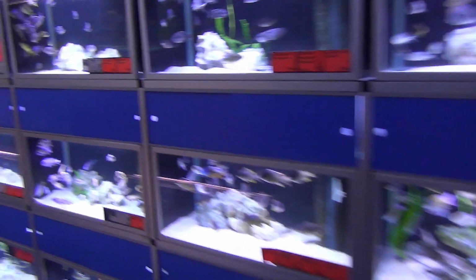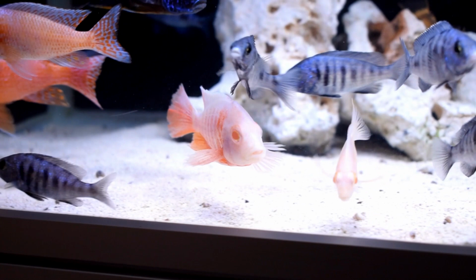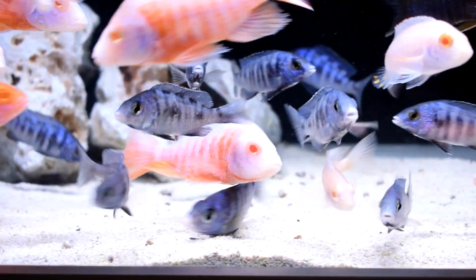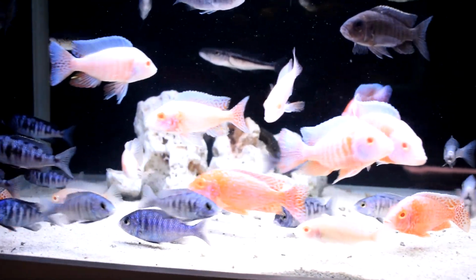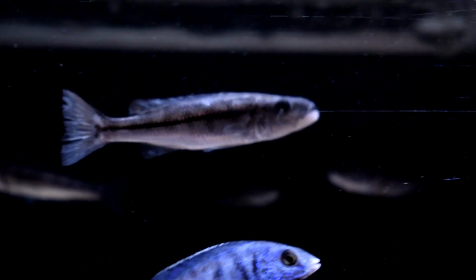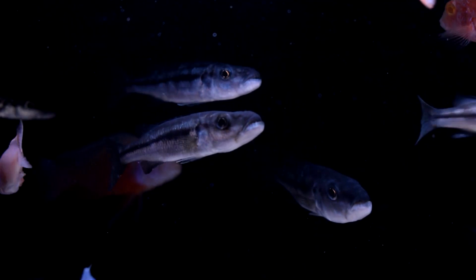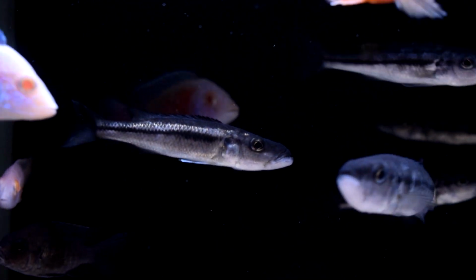Now let's head over here and have a look at some more of the Malawi cichlids. Up here we have some really nice looking fish and some really cool fish as well. What are these, Hampus? So in this tank there are an Aulonocara called albino dragon blood, and then there are also, among the others, a predatory Malawi cichlid called Rhamphochromis esox. I think these ones are really interesting. They have a really big mouth.